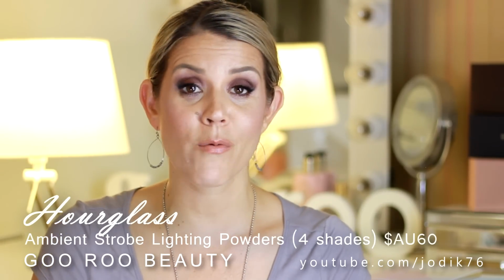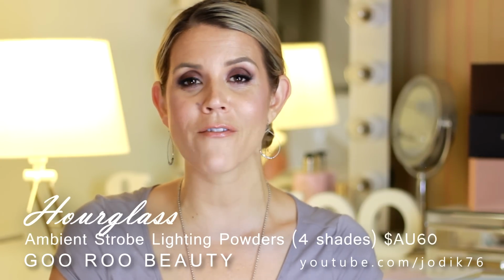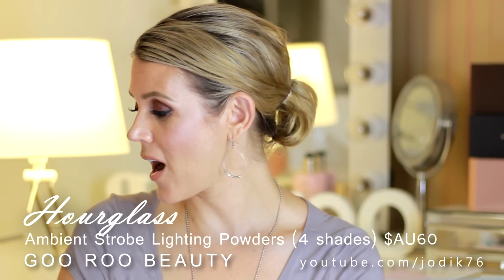I suspect that they would be starting to integrate these into more palettes. That's probably the next thing to come out from Hourglass. I'm sure that'll be next, a highlighting palette.